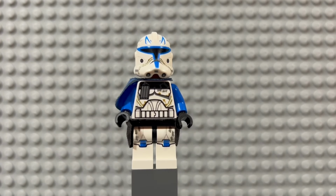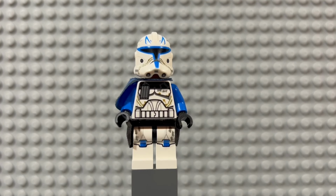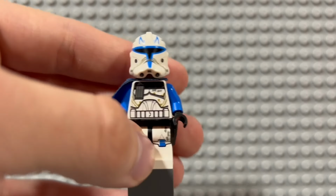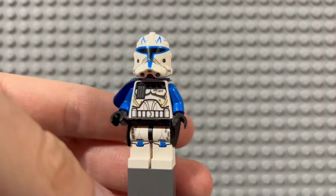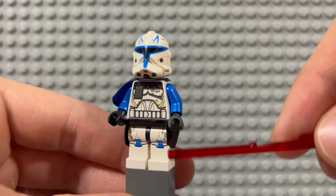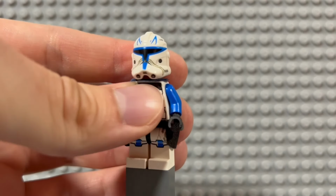So at number 3, we have the recently not one and only Phase 2 Captain Rex. So this guy came out in 2013, which is what most fans consider the golden age of LEGO Star Wars. Came in the Bark Speeder with sidecar set. And this guy is a pretty cool minifigure. He's got really good printing all around. He's got the little tallies there for the droids he's killed all up on his torso and the legs there. You see on the side, and then also on his helmet too. So it's just a really cool bit of detail there.